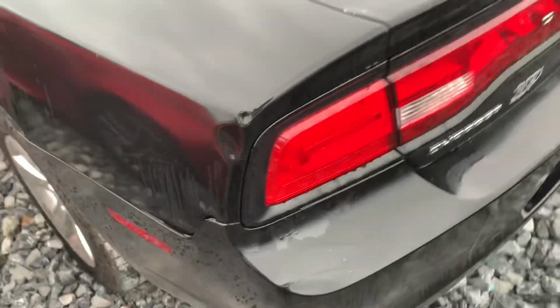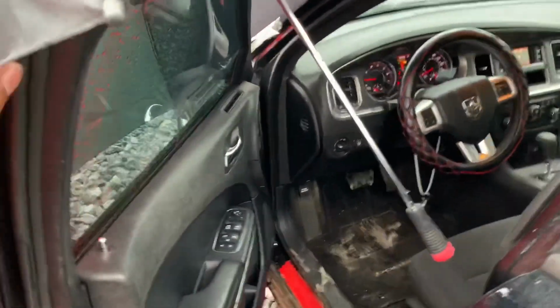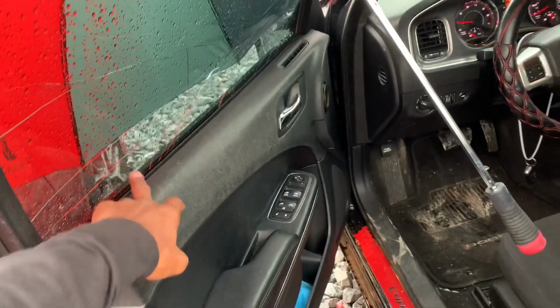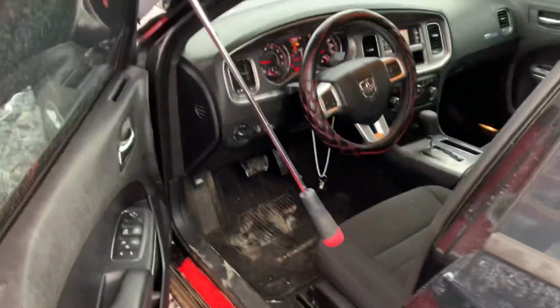I think I would have left that just like that. I think I would have just got a new mirror, a new window. That would have been it. And the tire over there. But you never know. They might sell it again. Let me look up under the hood just in case next time they do.